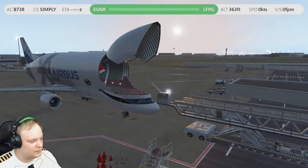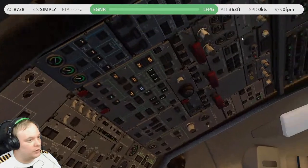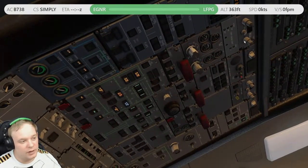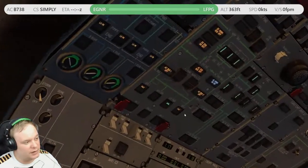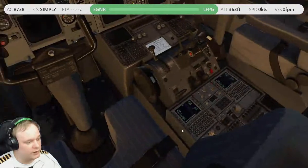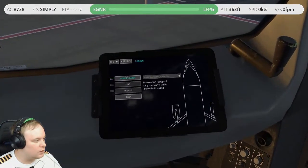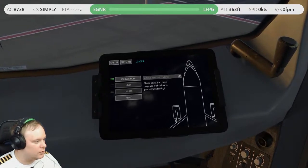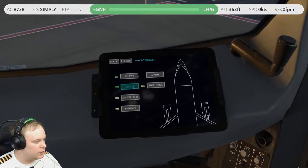And that's just it. Okay, so we need to go back to our tower. I mean, this was a whole brand new 3D texturing inside here. Now, I'm only in 720p, so it's not doing it justice. The texturing and the detail is beautiful. Like I said, if they can match this into an A380, good. Why can't I unload? Fuel truck, box.